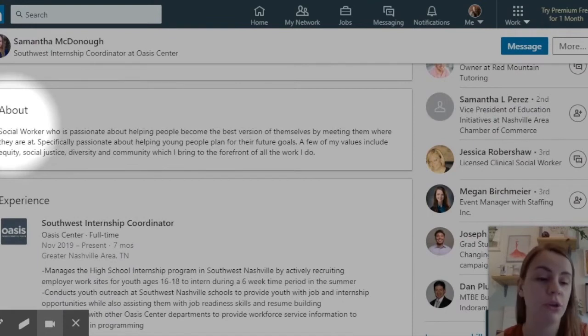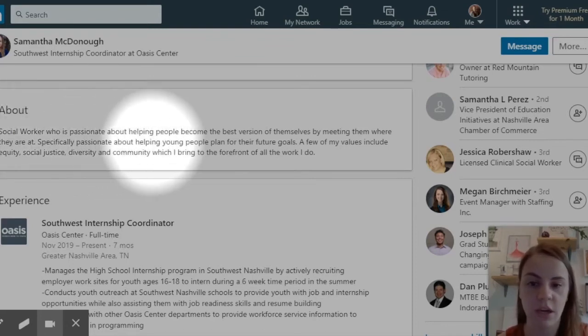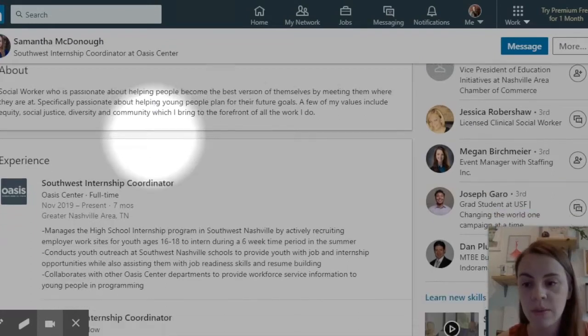So the next major portion of her LinkedIn page is her about statement. This is where I would suggest 2 to 3 sentences to really establish purpose, why you're in the work, and kind of project that to whoever might be reading your page. So you can see Sam talks about being a social worker. She talks about being passionate, helping young people. My main suggestion for this section is do try to keep it short. Nobody wants to read 4, 5, 6 paragraphs in this section.